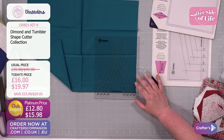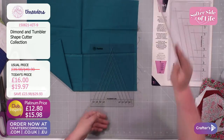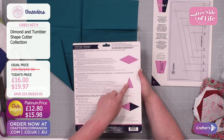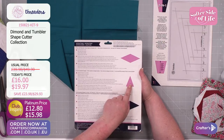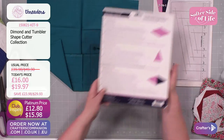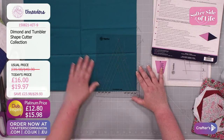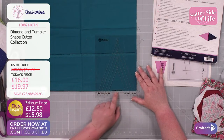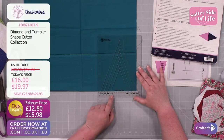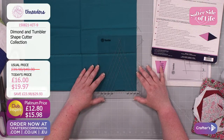I've got the 45 degree diamond. So you're cutting on the fold. And if I show you the back of the packaging, again, we're giving you the details. So if you want to cut a full diamond out, if you want to just cut the triangle, or you want to cut half diamonds and then sew them together. So what you're going to do is, I've got a piece of fabric here and I've just placed it on the fold. And then on here, you've got a placement line. So if I put the placement line, I'll go for the 4.5 inch. So you can get a 2.5 up to 5.5 inch high diamond with this one.